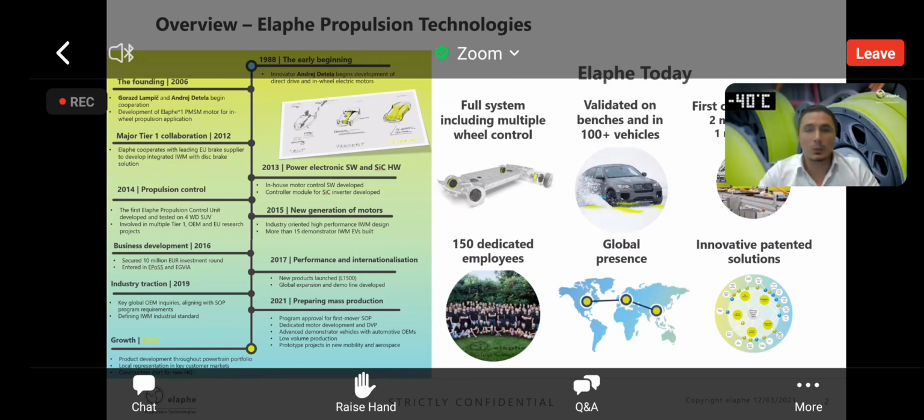Where Elaphe is today is we offer a full system that includes multiple wheel control. We have validated the motors on different benches as well as 100+ vehicles. We have some customer launches, and we are over 150 employees, with a global presence in the US market and China market, and headquarters in Europe. Having a long legacy of R&D, we also have lots of innovative patented solutions, which keep on increasing in number.